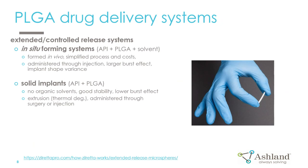So for example, a rod-shaped implant. API and PLGA typically formed by a melt-based process. So you can melt the polymer and incorporate the API. This is typically done via extrusion. These implants, again, have certain pros and cons.